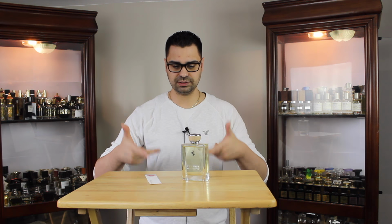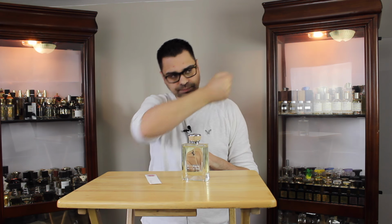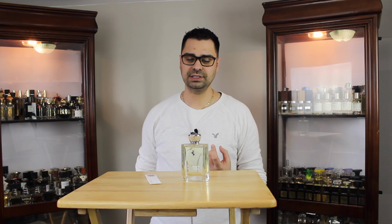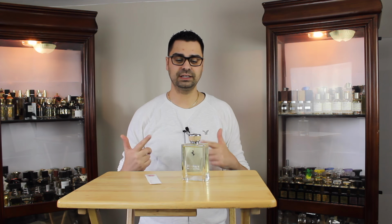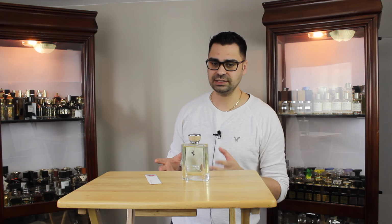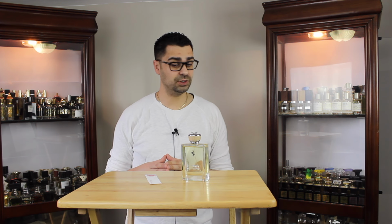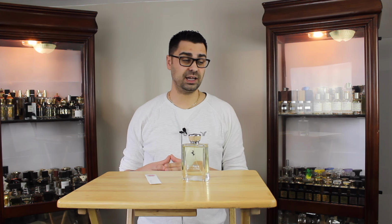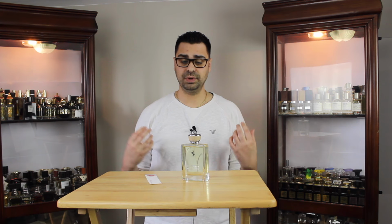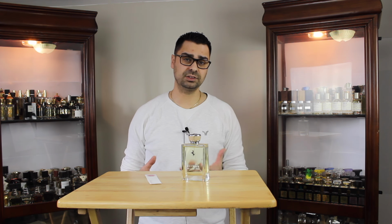The fig lost steam quite quickly. And the iris also. So the two main qualities in this fragrance really lost, and it went right down to almost the end of the fragrance really quick. So the only downfall I see on this scent is the fig not lasting as long as I want it to. The fig's simply outstanding. I can't deny the quality of the authenticity of the fig in here. It really was well done. But that is not the whole story.